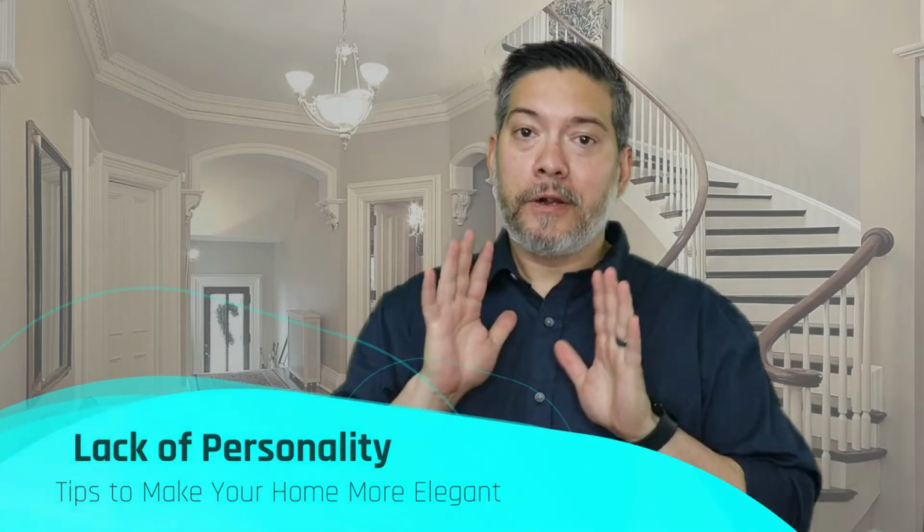Nobody's home should feel like a museum, and everything should not be exactly matching. So add a little personality, and that is the next tip. Try to put some personality into the design, into the decor of your home. Try to find a piece or a style or an accent, something that expresses who you are, and try to put that in all the rooms of your house to add that personality.